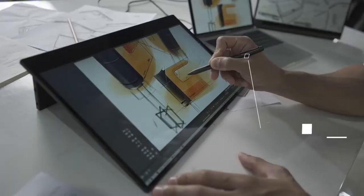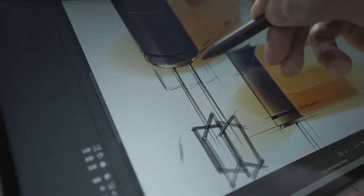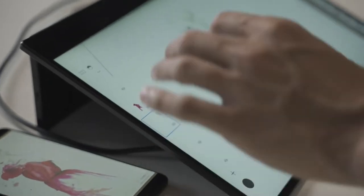Mako supports active capacitive stylus touch to turn your phone or laptop into a drawing board with ease.